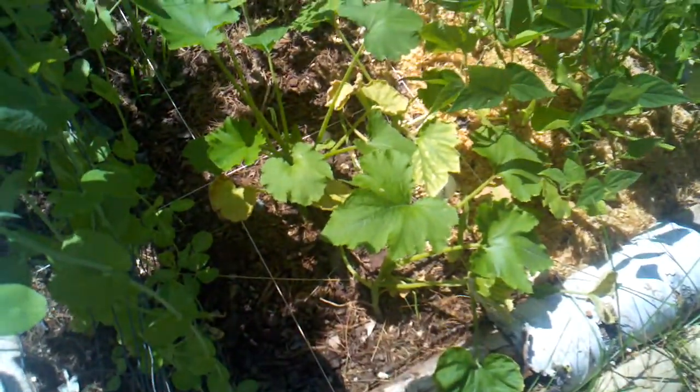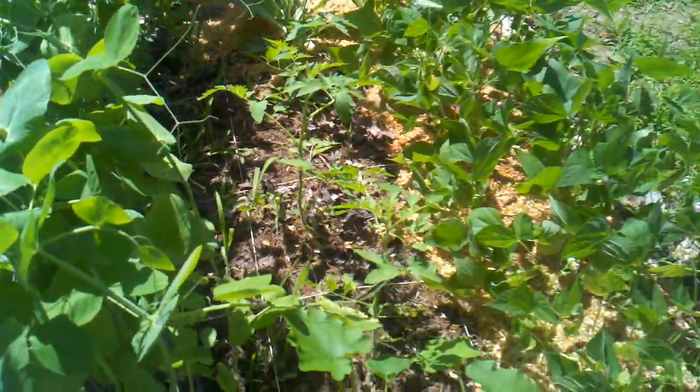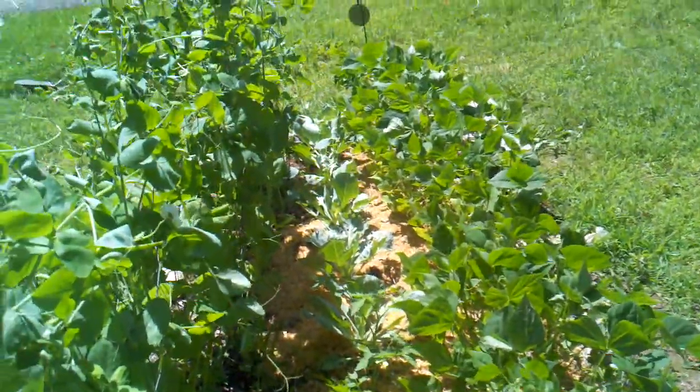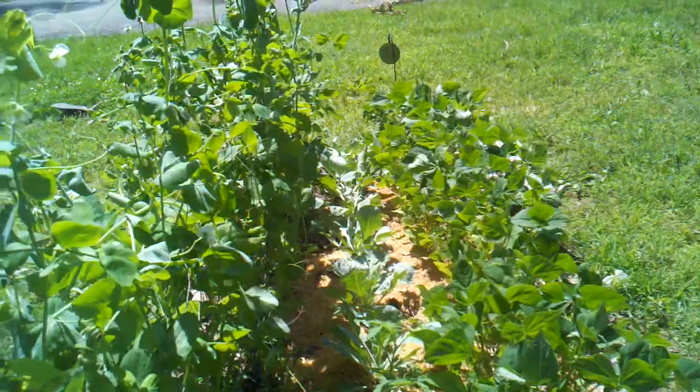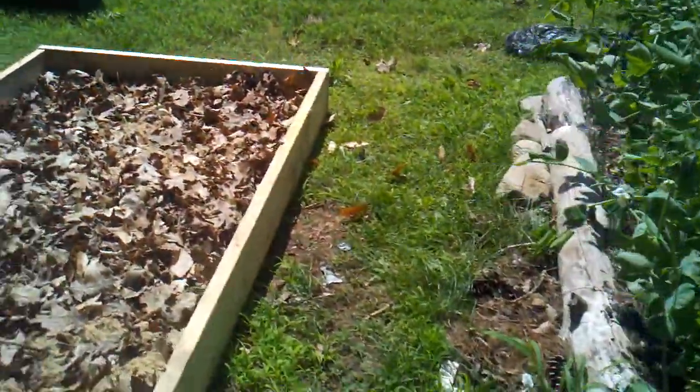Here are the other zucchini plants. And then there's 3 more tomatoes in there. That's Roma tomatoes. And then these are my beans. And I don't know if you can see the beans on them, but there's a zillion beans on here. By Friday, we're going to have to start eating beans. And we're going to be eating beans. And more beans. And probably more beans.